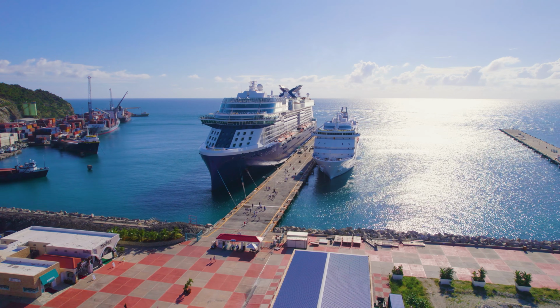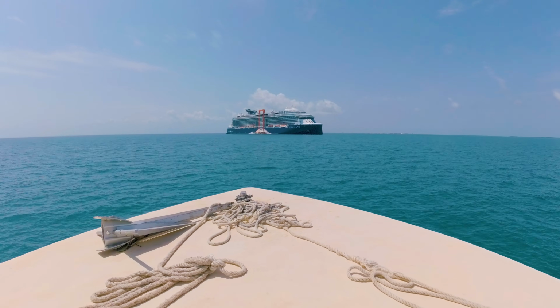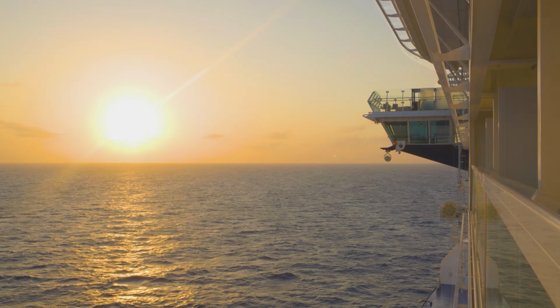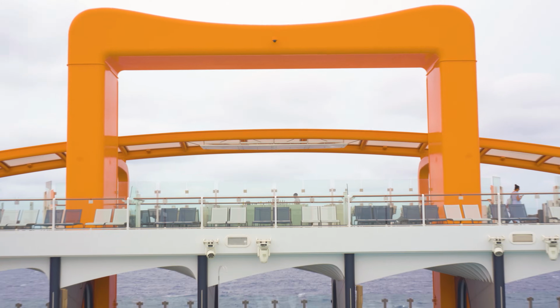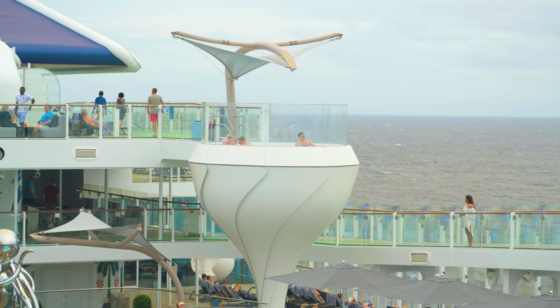And finally, there's the Edge class series of cruise ships. This is where things get futuristic. Ships like the Celebrity Edge, Apex, Beyond, Ascent, and Excel are all about cutting-edge design and innovation. If you're craving luxury and the latest trends, these ships are definitely for you.